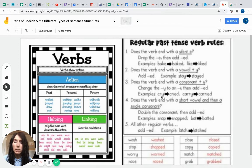So that would be like an example would be cry. You would drop the Y and add IED, or in the case with carry, you would drop the Y and add IED. So these are examples. You've already learned these spelling rules. It says, does the verb end with a short vowel and then a single consonant? That's where you would double the consonant, then add the ED. So these would be like your CVC words where it has a short vowel. So you would double the consonant and add ED.